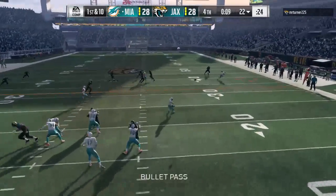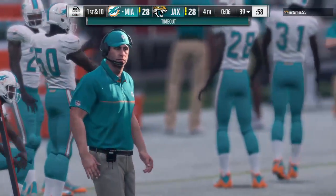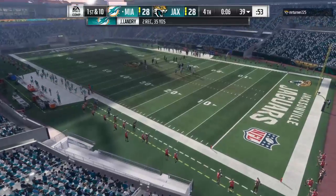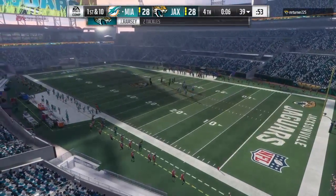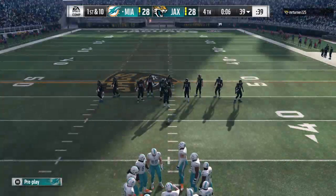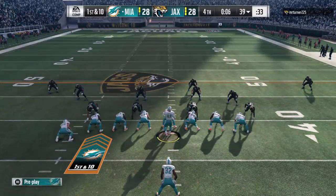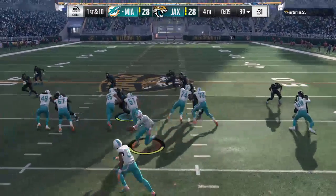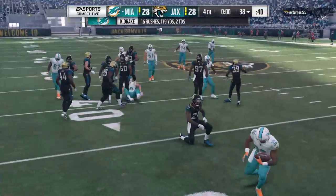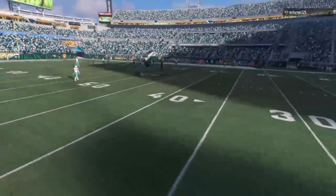Now Tannehill, looking for the out route. It's completed to Landry. So now with 6 seconds remaining, we get a timeout on the field. They'll get it to Drake, running left. And maybe a measure of revenge there. He's had his way in this one, but this time they get him behind the line. It's a loss of 2 there, bringing up 2nd down.